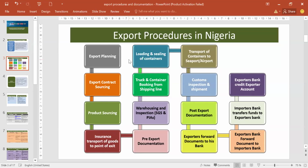Yes. Okay, so transport of containers to seaports or airports, as the case may be. If your export is by sea, then you have to go to the seaport. If it is by air, you go to the airport. And let me also add that it can also be by road, maybe to neighboring African countries. If it is by road, then you go to the border.